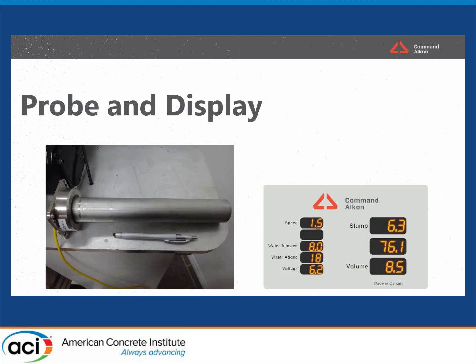So the probe looks like that. It's about this long. And the display could display different things, but mainly we're displaying the slump. Now the temperature is blacked out because some people don't want to show it, so we have a different label. And the volume of concrete inside the truck, plus, when some parameters are fixed, we can get the yield stress and the viscosity.